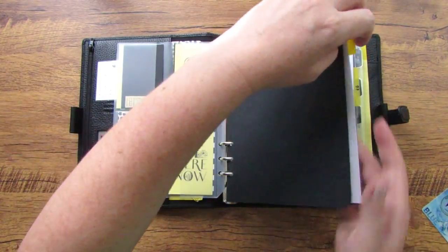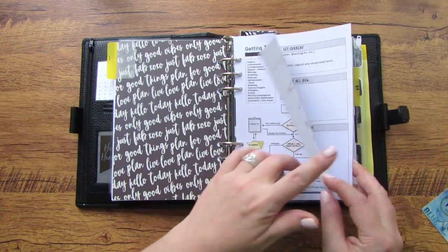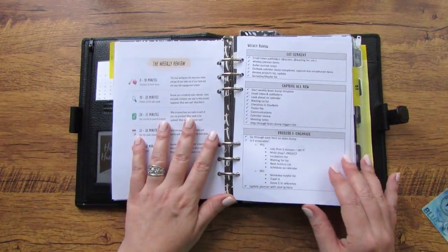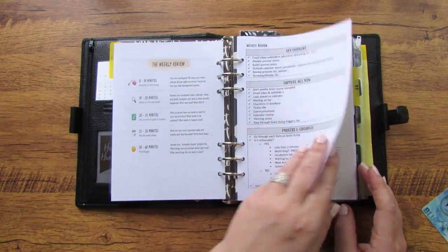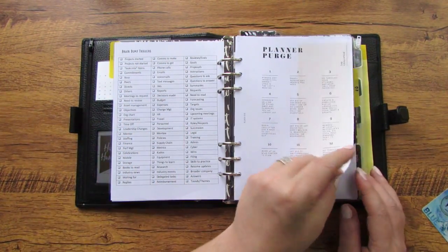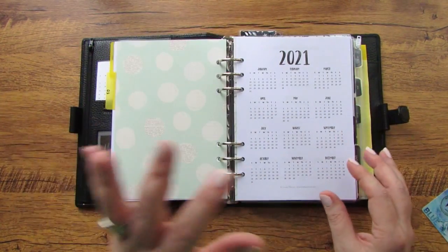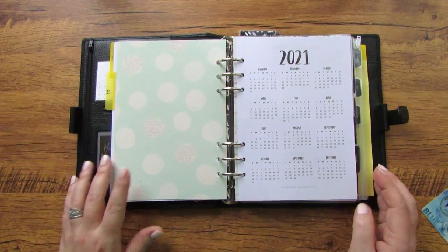So the sections have not really changed. This first section is all about getting things done, which is where I've got my weekly review process, and then there's my brain dump triggers. I pop that back in the planner. Let's see, second section is calendar, and that's where we're going to be hanging out today.